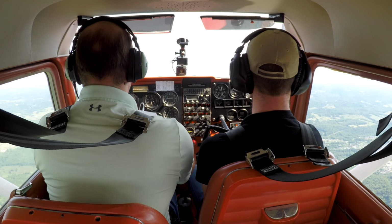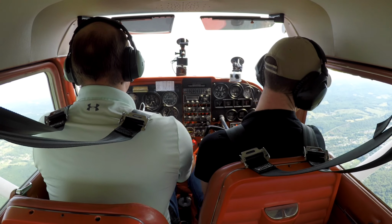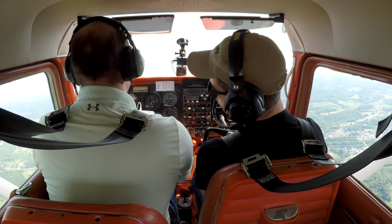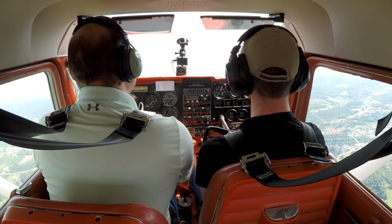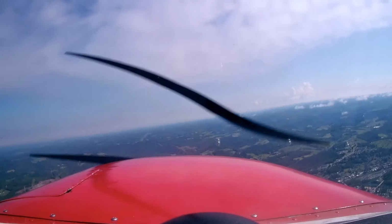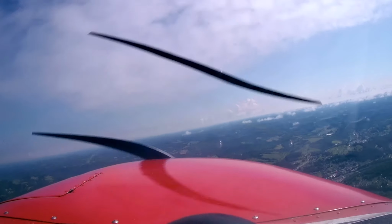Let's do a right turn now. So it'll be increasing right rudder, and you can use your aileron. I was just showing you if you wanted to make a small correction. And so it'll seek it out. Just keep adding power to keep the altitude the same, and you can put a little more bank in. Put it right up to 10 to 15. That's good.